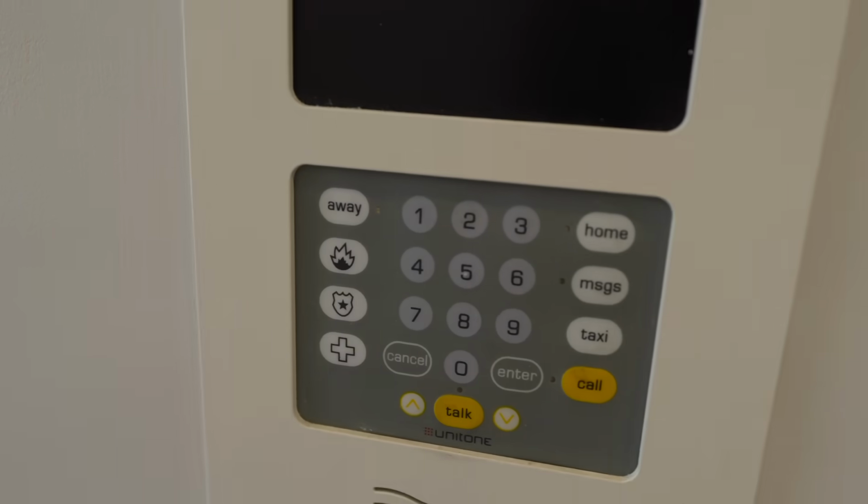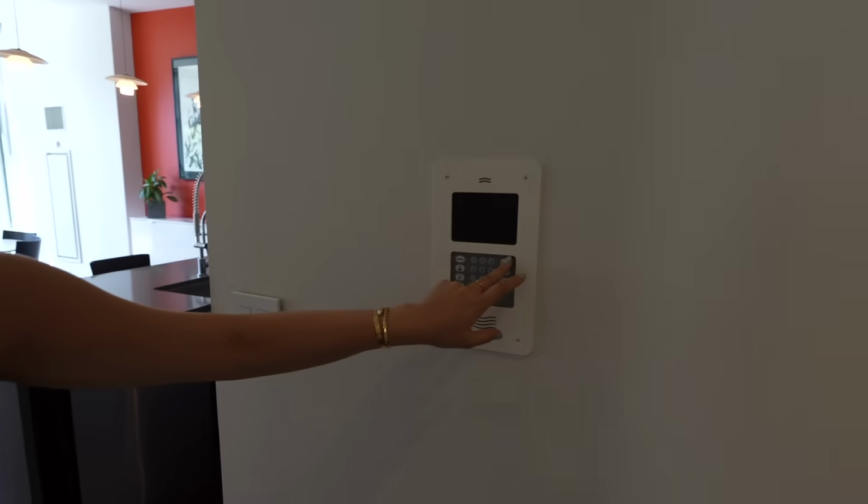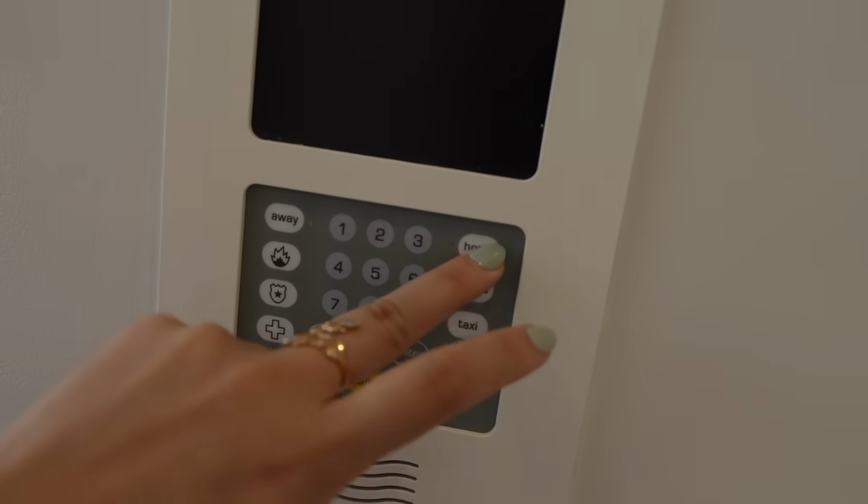This is like the security system. I see emergency buttons. Does that talk to the doorman? What is that thing? To be honest, I'm not super sure. I don't know if I want to do this right.